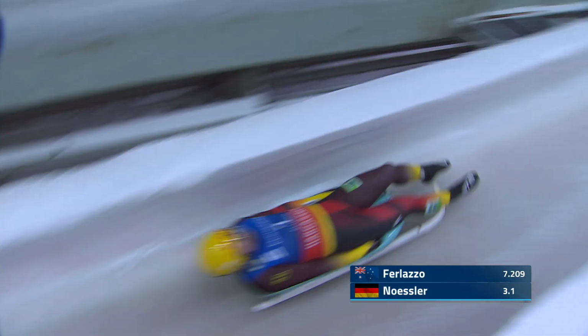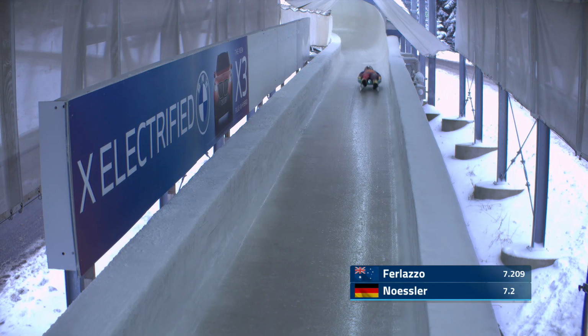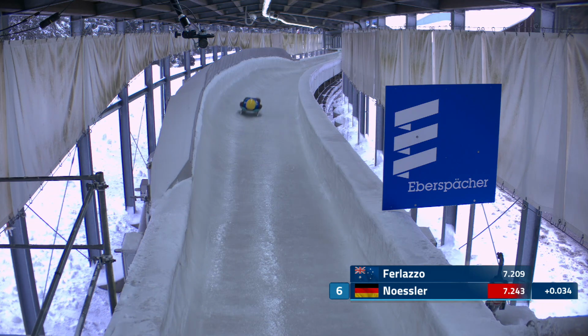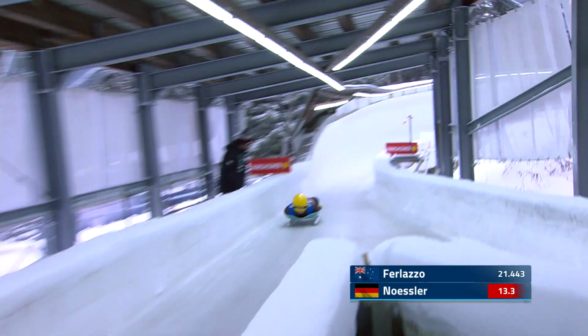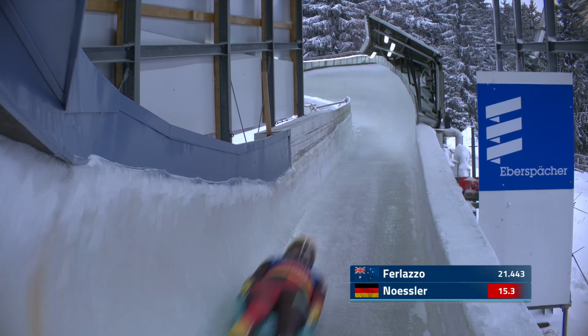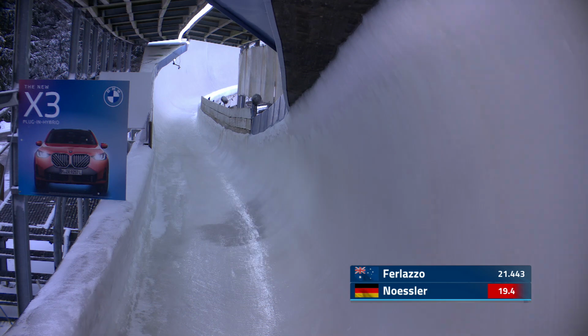Now here's David Nuschler, 10th place in the World Cup standings with 2 top 10 finishes. He did have a DNF last year at the World Championships on this track in Altenberg. I don't remember whether that was a crash. It must have been. Yeah, very different conditions though here today to last year.